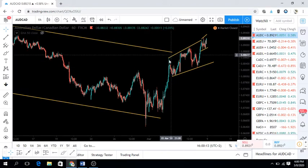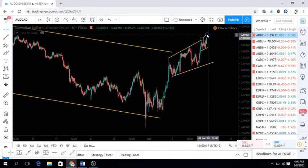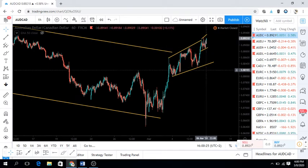it's clear here. 1, 2, 3 touches, and there's another corrective pattern there. So we're going to see how it reacts off of these levels. Otherwise, longer term, we're looking for upside. So this could develop into a bigger flag, and we go to the upside.